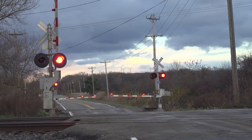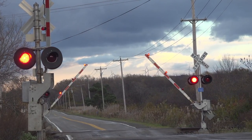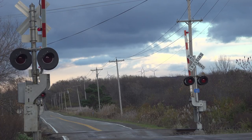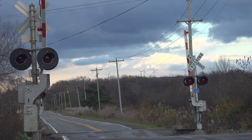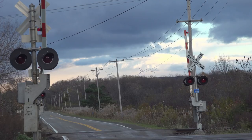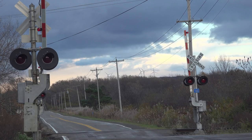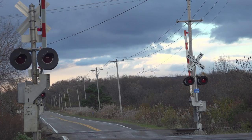Here's the end of Norfolk Southern 309, heading west. That train starts out in East Binghamton, New York, and terminates in Elkhart, Indiana. Norfolk Southern Mile Post 46.3. No defects. All on this Monday, November 15, 2021, from Wide World of Trains on YouTube.